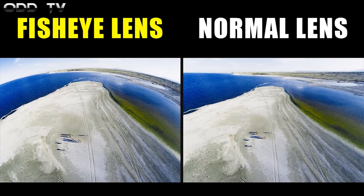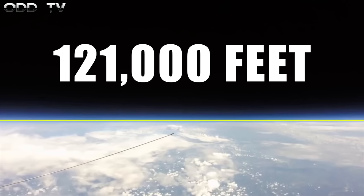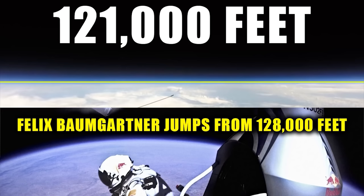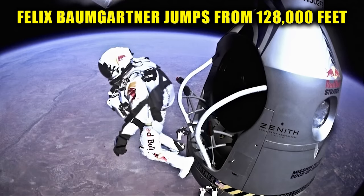Cameras with fisheye lenses force a curve onto the image. This is why we saw curvature in the Felix Baumgartner Red Bull jump. It's a fisheye lens, because a normal lens would have shown a flat horizontal horizon like we saw in the video at 121,000 feet. See, Felix Baumgartner's jump was from 128,000 feet, so that's only a 7,000 foot difference. There wouldn't be that drastic of a curve change from no curve to a bunch of curve. See, and a fisheye just makes everything look round, so behind Felix Baumgartner, it's nothing but New Mexico, and I'm pretty sure 75% of the Earth isn't covered by New Mexico.